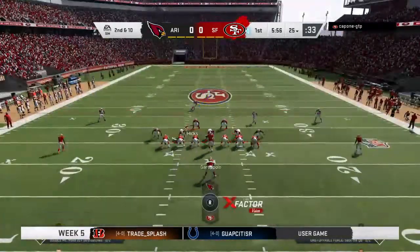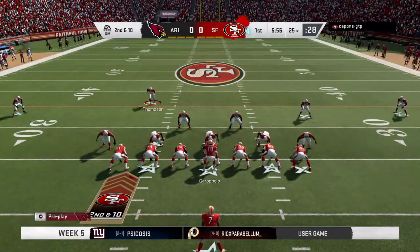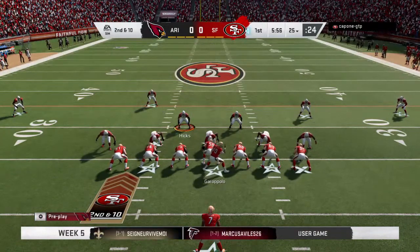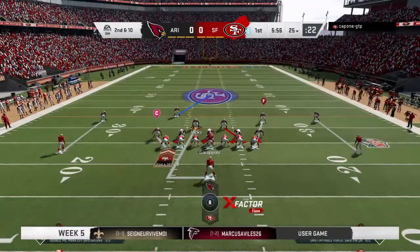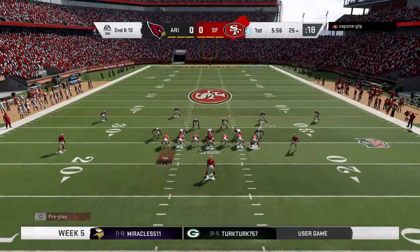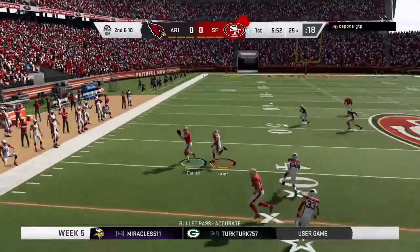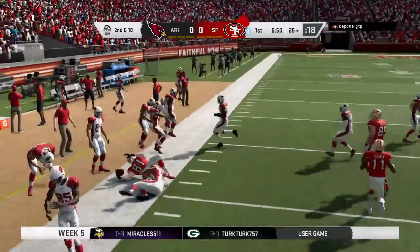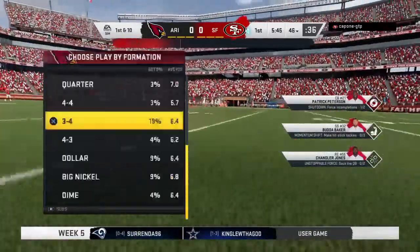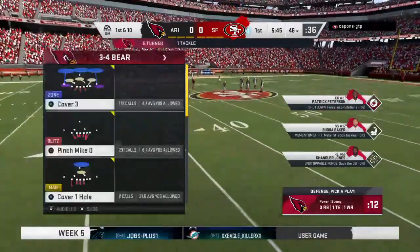An incomplete pass leads to 2nd and 10 from the 25. To throw is Garoppolo. Look at this, tight end on the corner, it's complete. And they work this well upfield across the 45. A gain there of 21 yards.